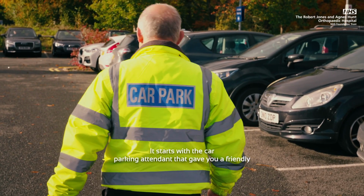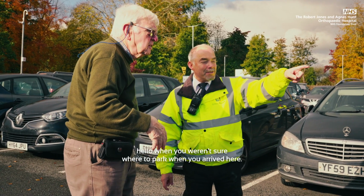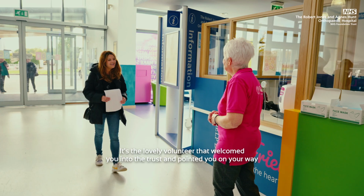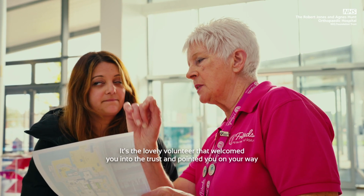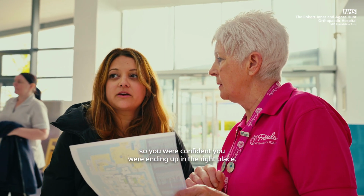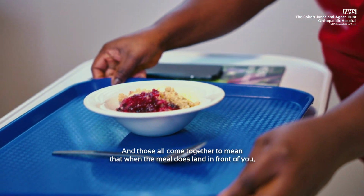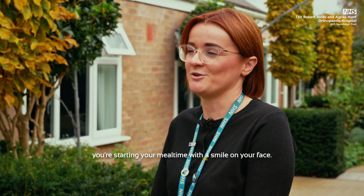It starts with the car parking attendant that gave you a friendly hello when you weren't sure where to park when you arrived here. It's the lovely volunteer that welcomed you into the trust and pointed you on your way so you were confident you were ending up in the right place. And those all come together to mean that when the meal does land in front of you, you're starting your mealtime with a smile on your face.